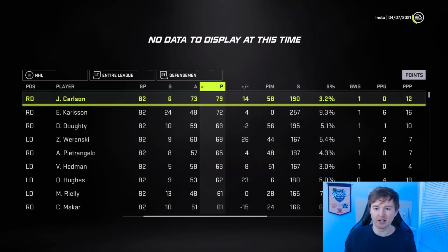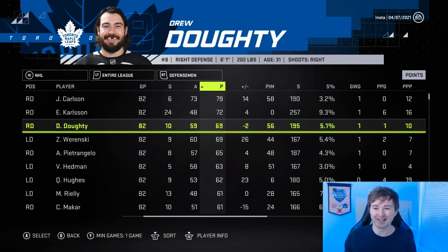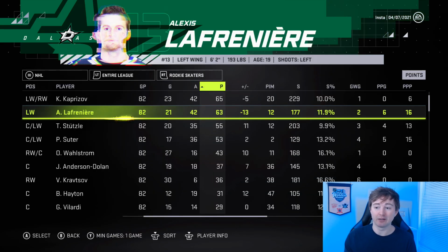Take a look at defensemen now. John Carlson, 79 there on the Predators. Drew Doughty, 69 on the Leafs. Rowensky, 69 on the Flyers. Nice. And rookie skaters here. Kaprizov at 65. Lafreniere, 63.